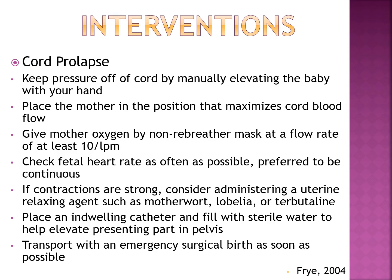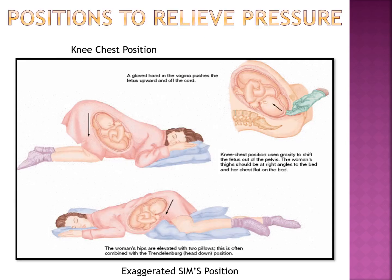If the contractions are strong, we already talked, consider terbutaline, a medication, or some herbs to help with relaxing the uterus. I've heard this in theory, but I've never seen it applied. Placing a catheter, filling it up with water so that you can have a balloon helping to support the baby. And an emergency transport to a C-section is needed at this point. Minutes do matter.